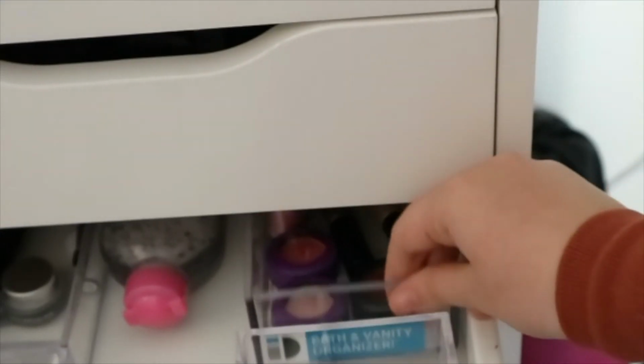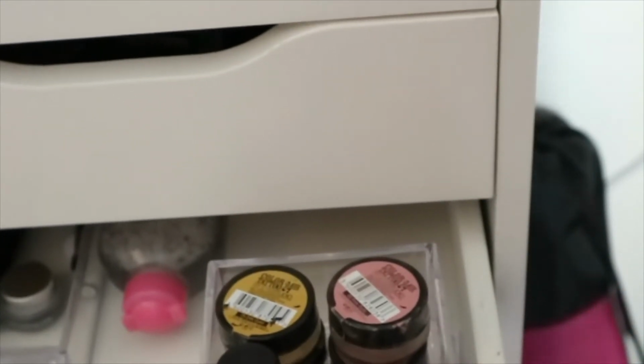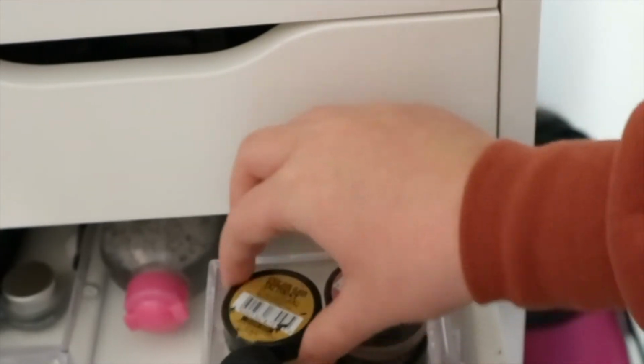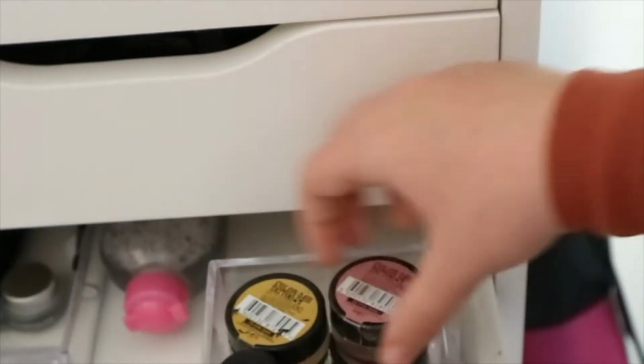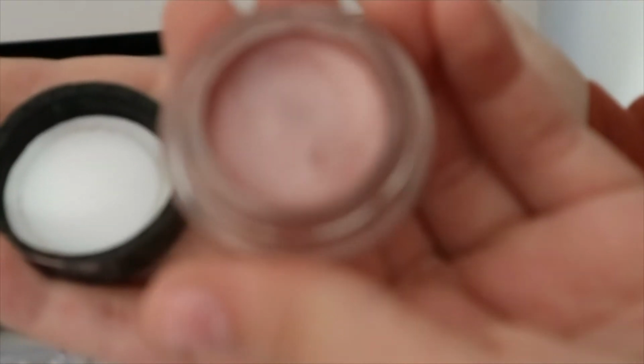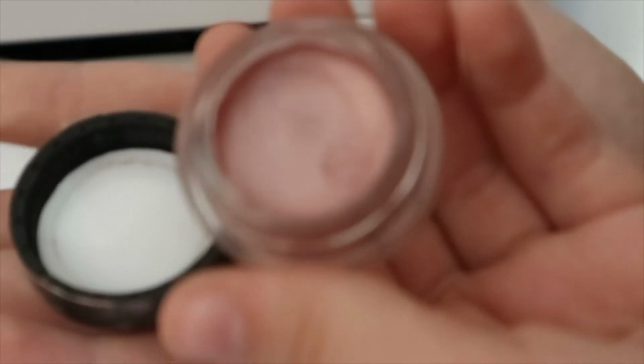To the right of that, I like to call my loose eyeshadows in a way. So I have four of the Colour Tattoo by Maybelline. I've got gold, pink, and underneath I have a purple and a nude. And the pink is probably my favourite. It's actually really nice. Kind of metallic, slightly holographic in a way. If you get the light shining right on it, it's really nice. And I've used it quite a bit. These are actually getting really old now.